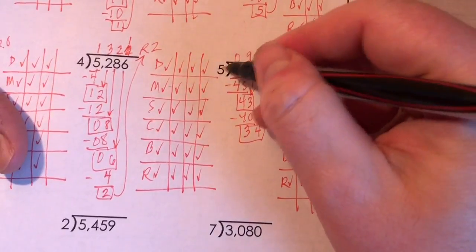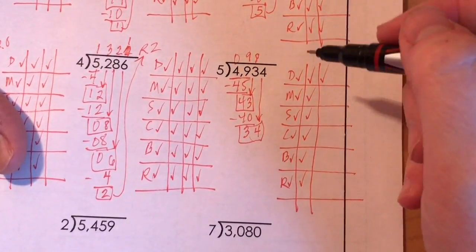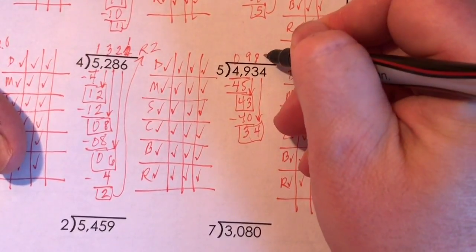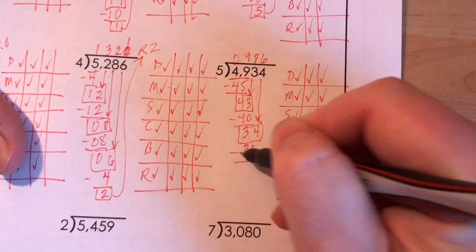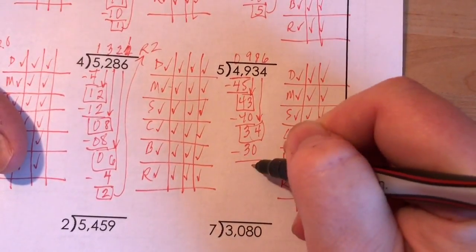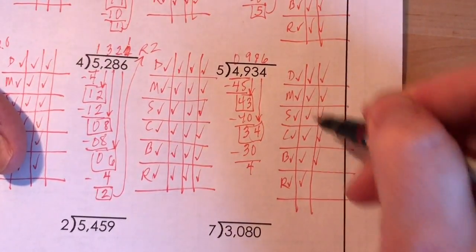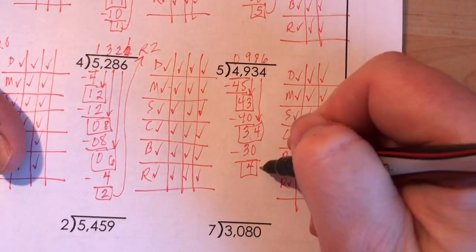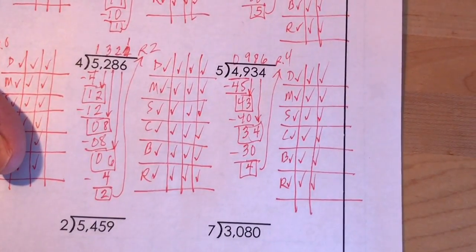All right, determine 5 times what gets me close to 34 without going over. 5 times 6 is 30. 5 times 7 is 35, so it has to be 6. 5 times 6 equals 30. Now we're going to subtract. 34 minus 30 is 4. We're going to check. The king is happy. Bring down and box. Nothing to bring down. And then we have a remainder of 4.